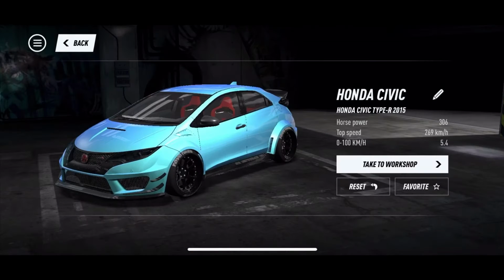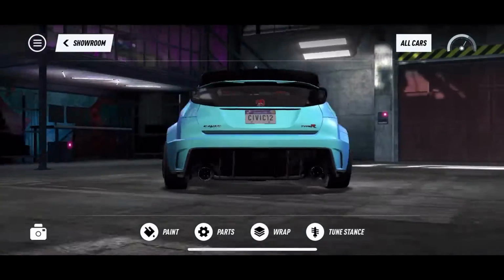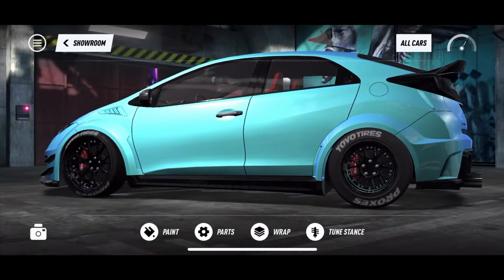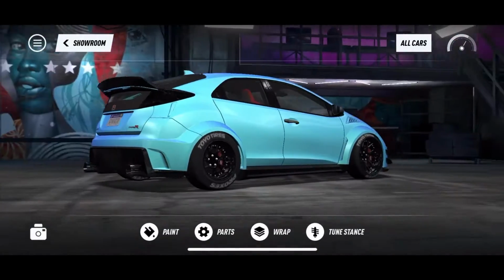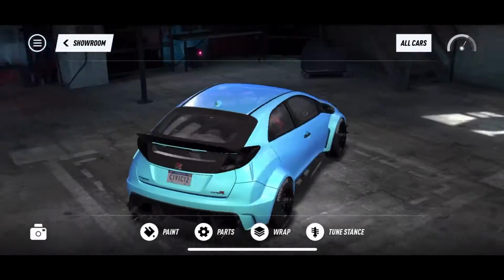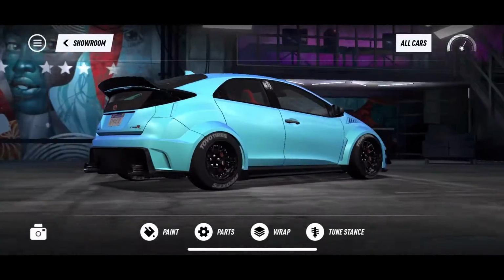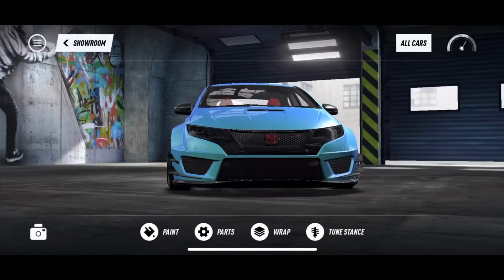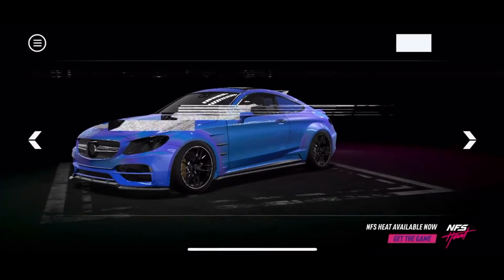I have this Honda Civic 2015 right here. There's always a tire glitch where the rear one will be smaller than the front, but I tried to make them look all the same size. This one, not that many upgrades, just a simple wide body kit and a small wing, and a few changes to the front end. That's about it, and some new rims.